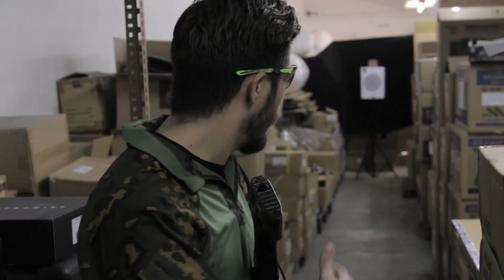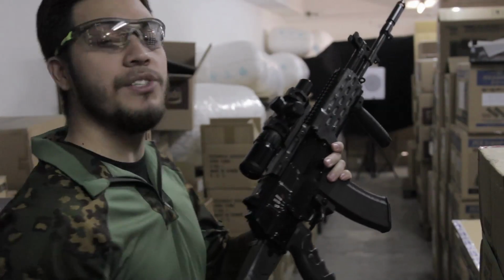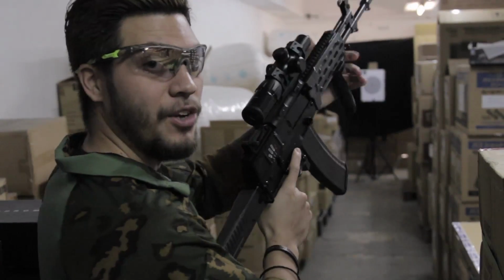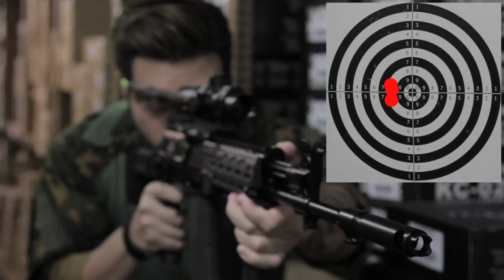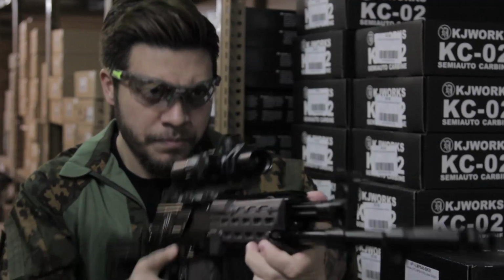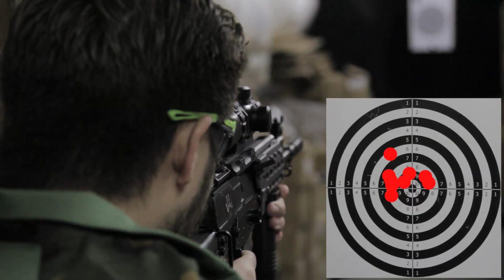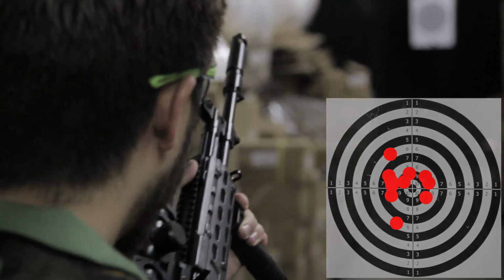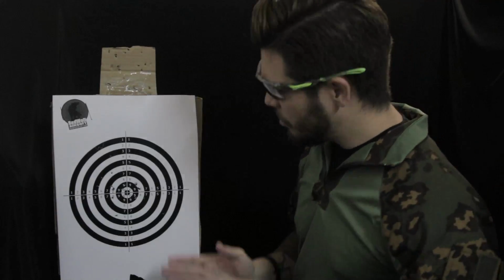I'm standing 30 meters away from our target and I'm about to shoot the AK-12. With me today is a regular foregrip as well as the RWA 1-6x24 first focal scope. Let's go. Pretty standard AEG trigger. Let's take a look at those results. 30 meters away, everything pretty much hits center mass. I would expect nothing less from this gun.